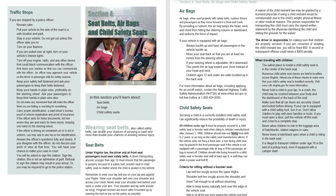Children should ride rear-facing from birth to 2 years, or as long as the safety seat manufacturer allows. If the vehicle does not have a back seat, a rear-facing child seat may be placed in the front passenger seat if the vehicle is not equipped with a passenger side airbag or if the passenger airbag is turned off. Children should ride facing forward in a child safety seat or booster seat until at least age 8 or until they can attain a proper seat belt fit.